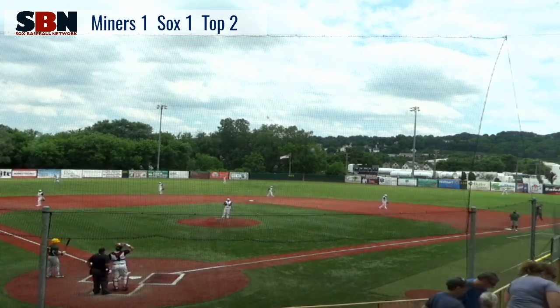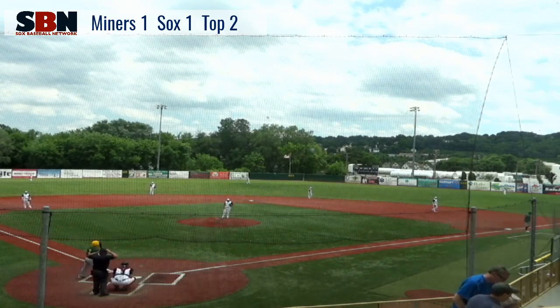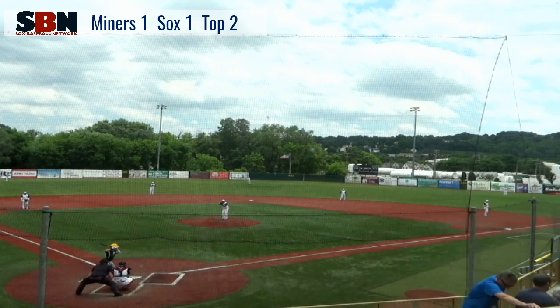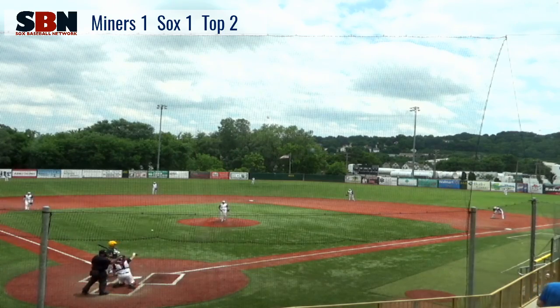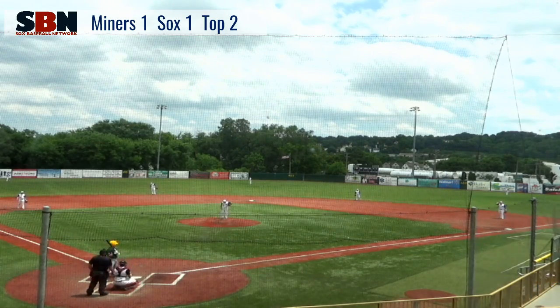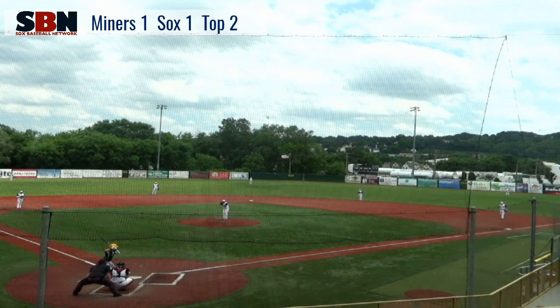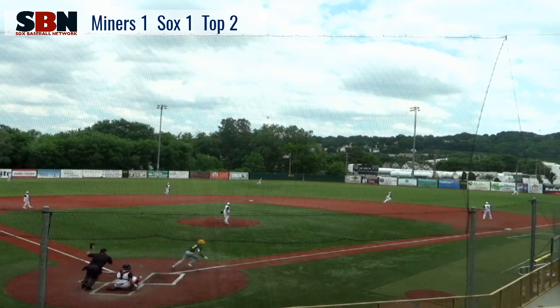So pitch count's a huge thing in this game. You want to test out your stars as much as you can. You'd like for them to go as deep as possible. You also can't wear them out. Yeah, and that's Acuna. I was just saying he's from Venezuela. He's one of the few international players in the Prospect League. Of course, we have a kid from Canada. I don't know if that counts or not. That's not quite like international. That's our younger brothers of the north.